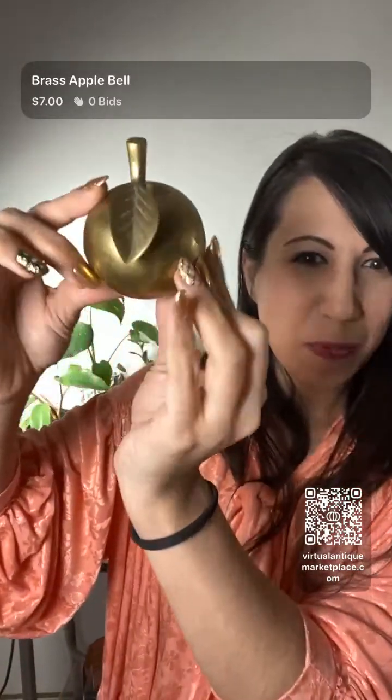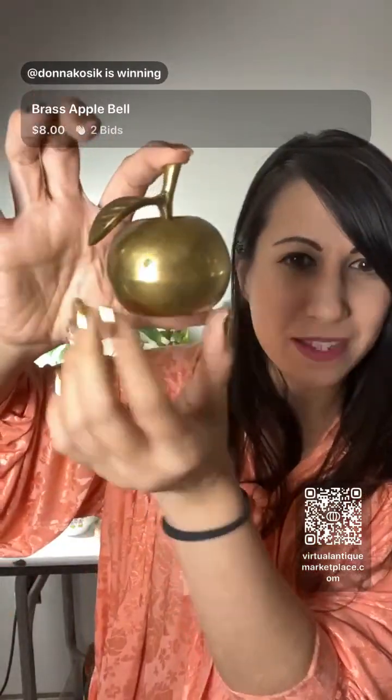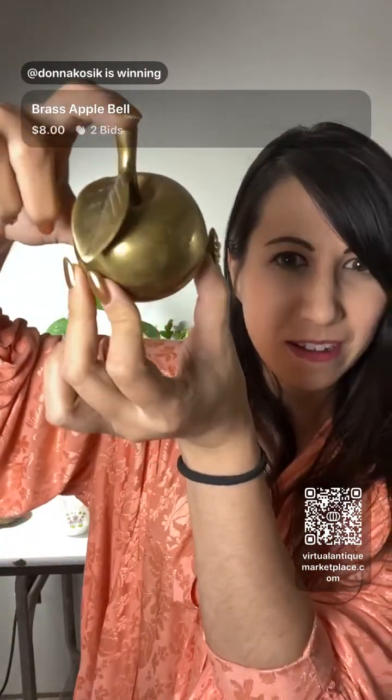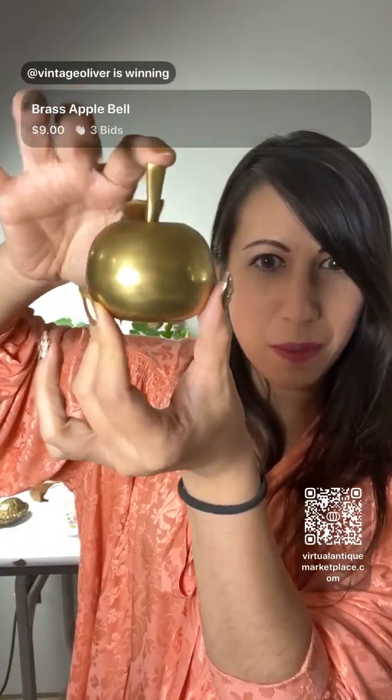This bell is going to start at $7. It's going to run for 15 seconds. There we go. If anybody is interested in the bell, I do see some bids. Thank you guys so much. I appreciate you all. We have a bid for 9, so we're looking for 10 or more on the bell.